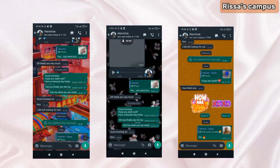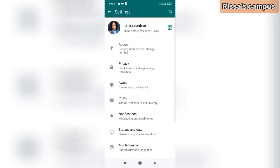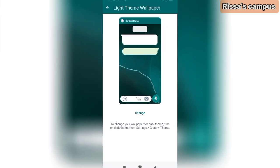If you want to give a new look to your WhatsApp chat center, then you can do that by changing the wallpaper of your message center. So to change the wallpaper, simply open up your phone and click the three dots, click on settings, and then go to chat, click on wallpaper.